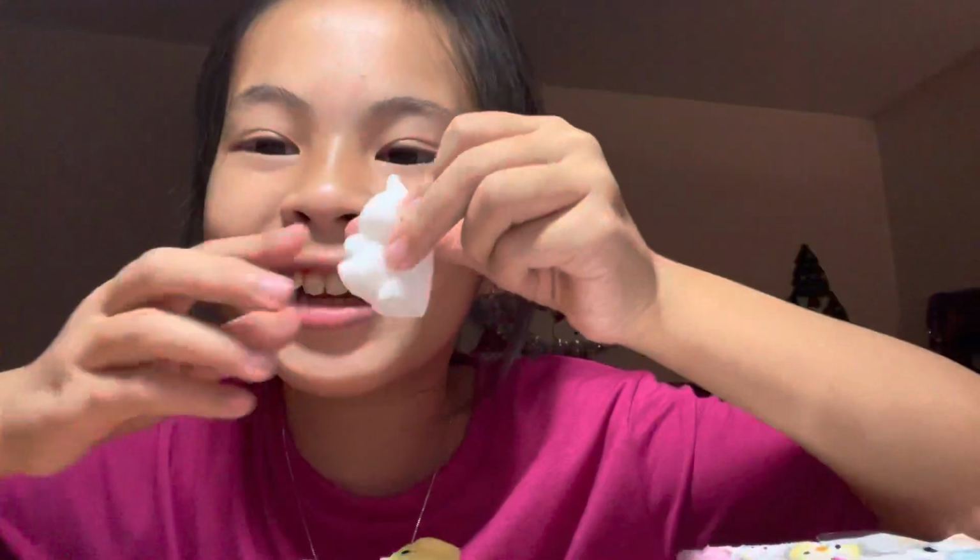Look at the leg. Oh my god, look at the leg. It looks weird, the leg. Literally, the leg looks weird. Technically. Oh my god. What? Look at that. Look at that.